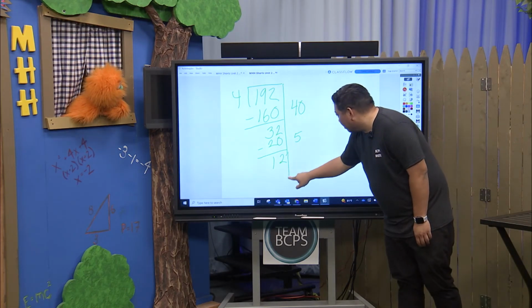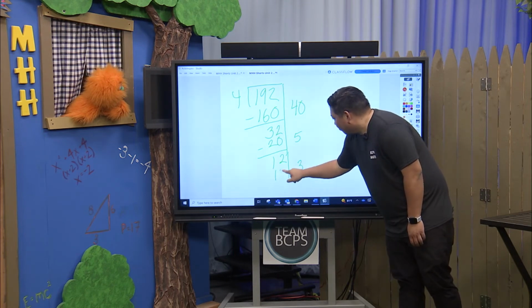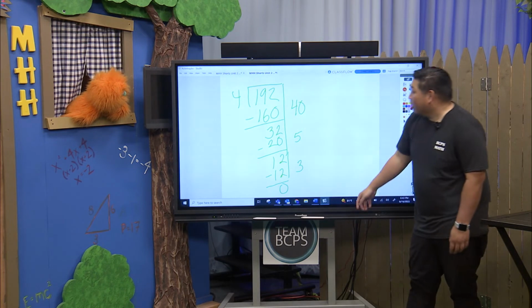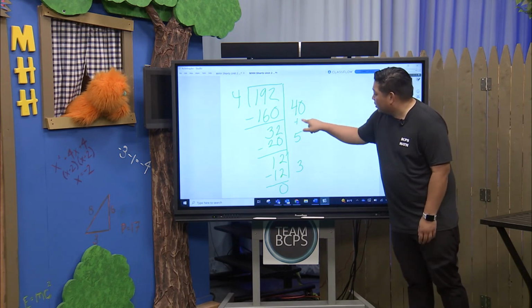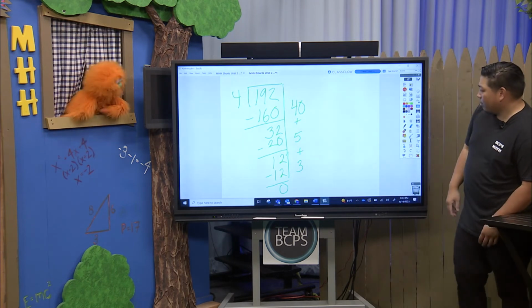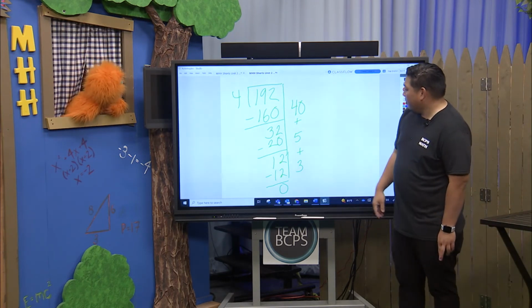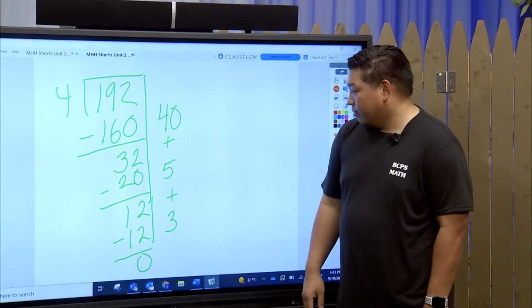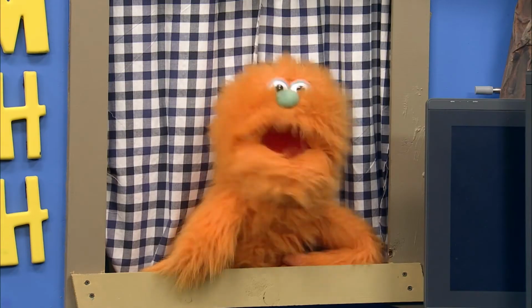Okay, let's pull this line out long. So 3 times 4 is 12. We subtract, we have nothing left. So here are our partial quotients. Okie dokies, and we just add them together. Yep. So 40 plus 5 plus 3. So 40 plus 5 is 45, and 45 plus 3 is 48.